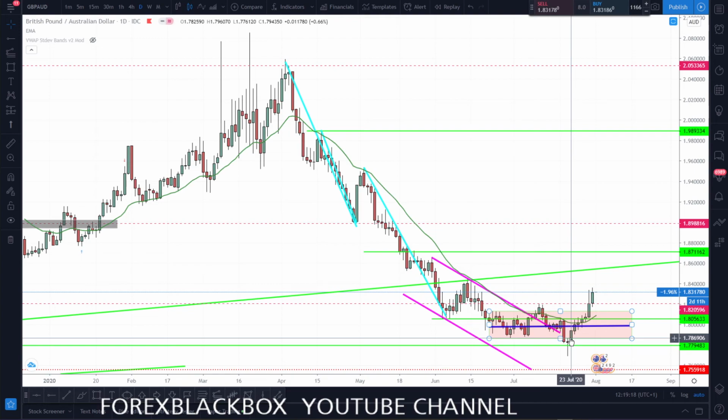Okay, I don't wait for my stop loss to be hit. If it doesn't work, I exit immediately and reassess, wait, and re-enter the market.